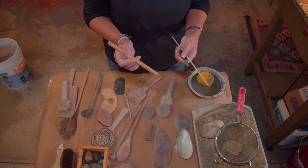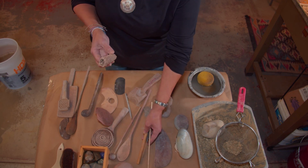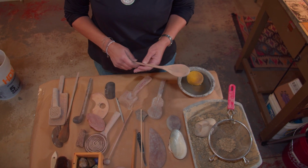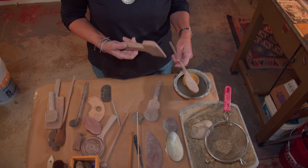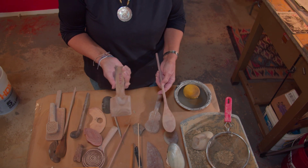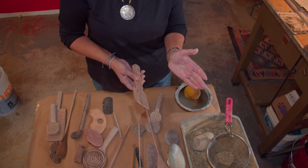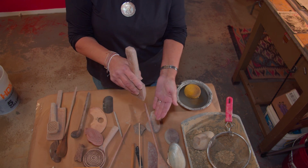Or they could have even used some river cane to help shape or polish the piece. Another kitchen tool that you might use would be a wooden paddle from your kitchen. So many tools can be made just yourself. This would be a piece of wood that I found in the garage, and I shaped it so that I could use it to paddle the vessel, to compress the clay, or to help build up the outside of it.